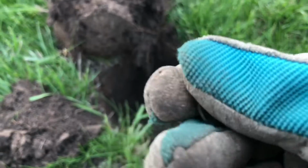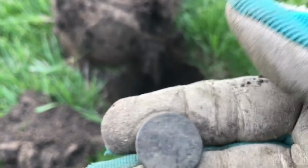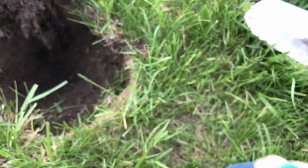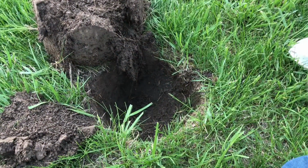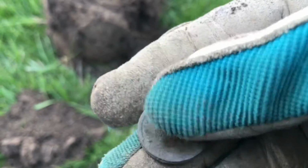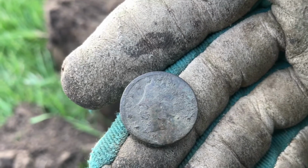So you can see what it is. Can't really make anything out here. Oh wait, I can see something. I can see some stars. Is that? Let's see if we can get cleaned up a little on my jeans. And look at that. That is old. I think I got a V nickel. Yeah, you can see her face. Awesome. She's got a V nickel.